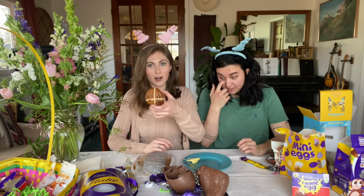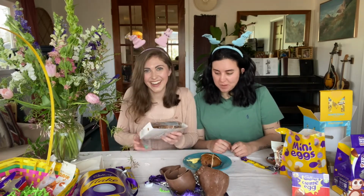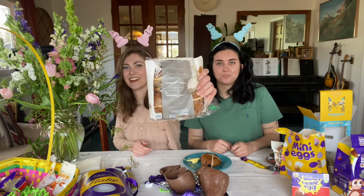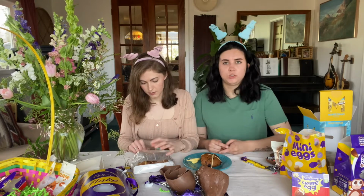You just tear it. This is a hot cross bun, and wow, it's really hot. It's very hot. 30 seconds in the microwave. This is the Waitrose one. But again, I like the Tesco ones better. A very, very traditional Easter treat.